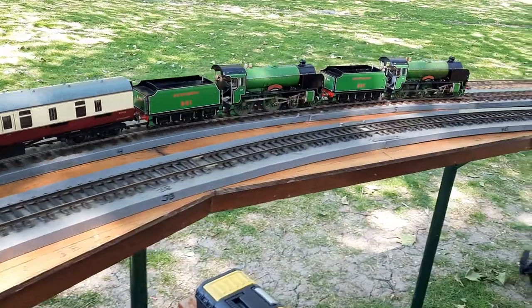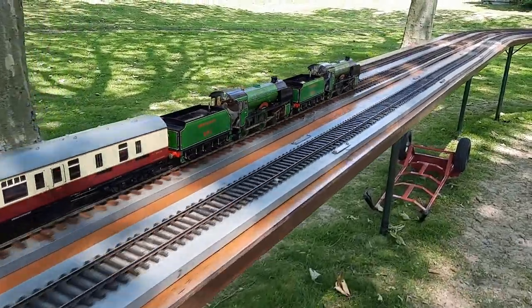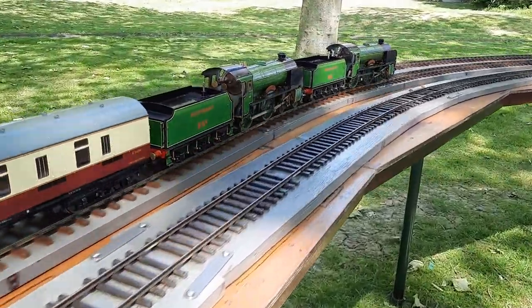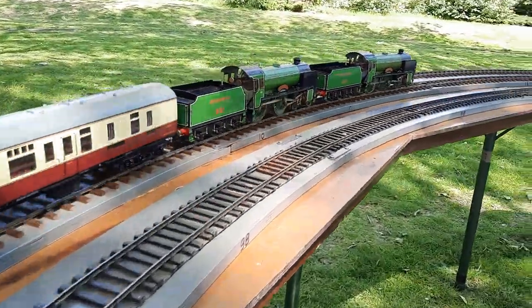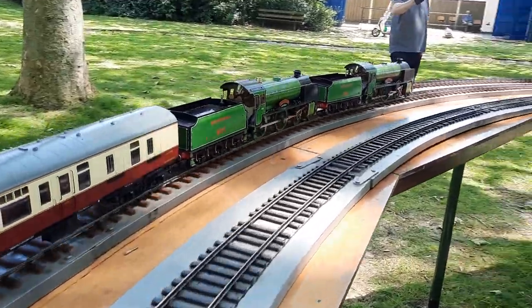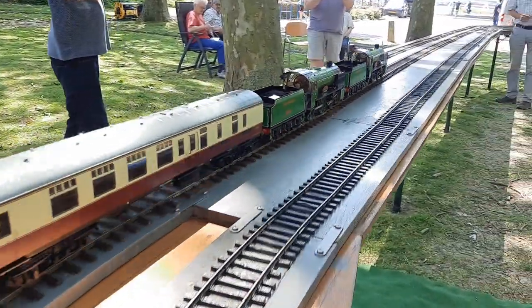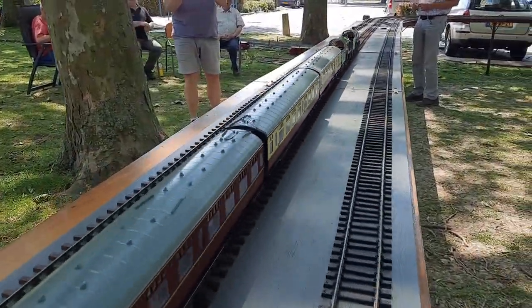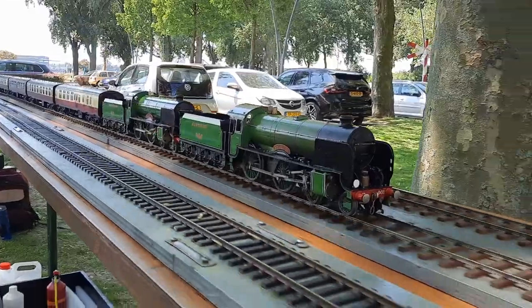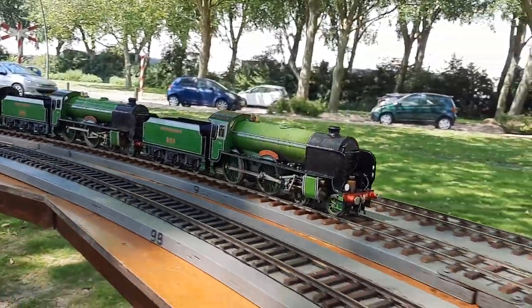Okay, so what's better than one Aster Models Schools Class locomotive? Let's have two, a double header. There were two available today from guest riders, so they thought they'd put them together, and what a fantastic sight.